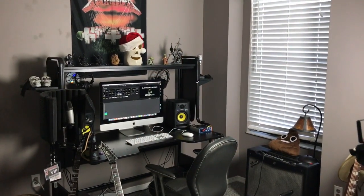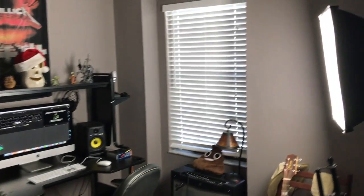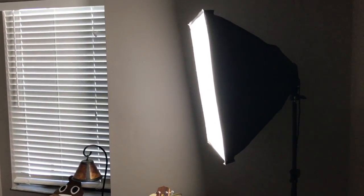Now, this is a small 10 by 11 bedroom. And the first thing you'll notice is this huge light. It looks like a tractor beam, like it's pulling us into another realm, which could be kind of cool, but that's not what it is.